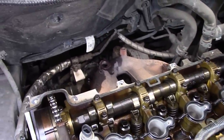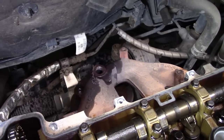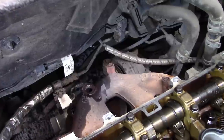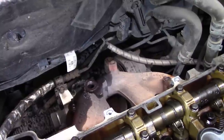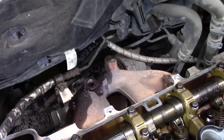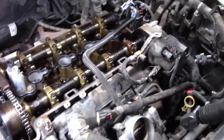Then I popped the O2 sensor out and the heat shield off, and you see the exhaust manifold is cracked right there. Super common 2.4 liter problem. So we'll see if we can get one of those. I mean, all the used ones are cracked, so we'll see what the price is for a new one. Otherwise, we might just weld that one up. Like I said, super common problem with these engines.